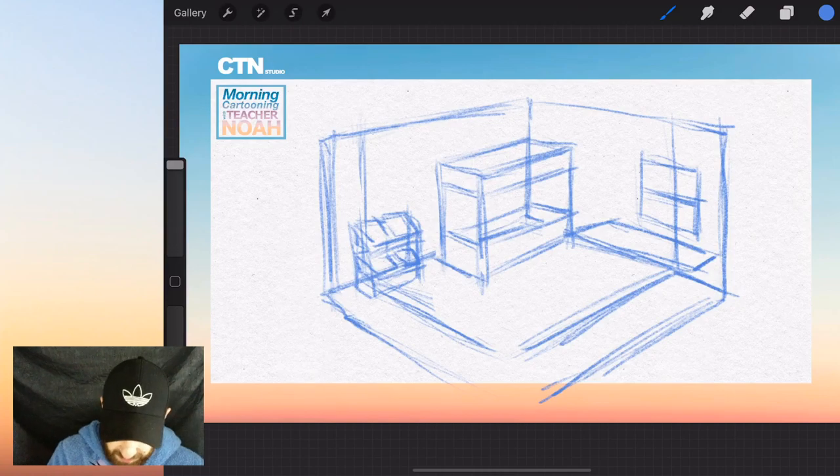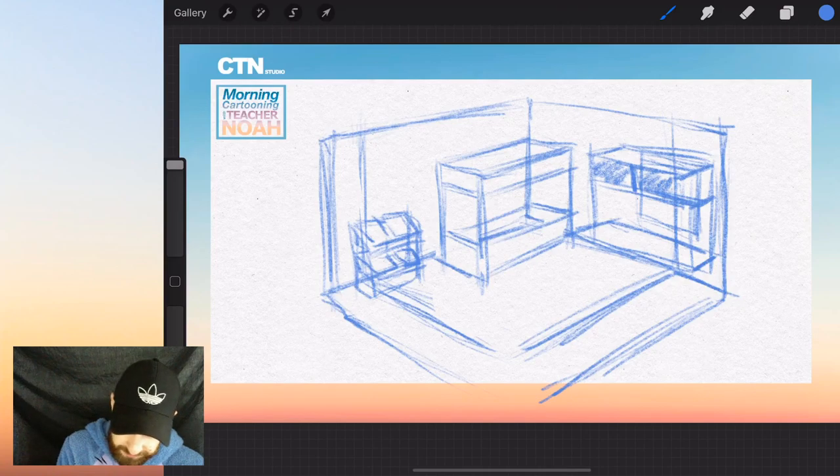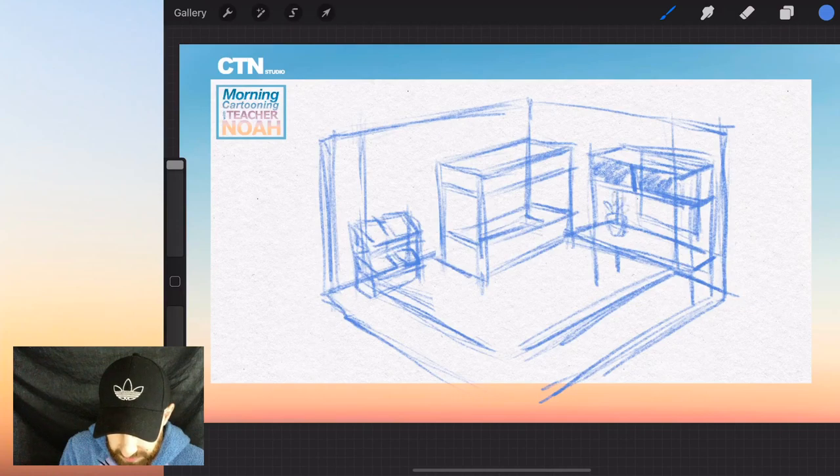Oh, you know what? I think I remember. It was a desk that had a top portion, so it covered part of the window. I forget if this was in just my bedroom growing up or if this was me and my brother's bedroom. This was like a shelf, yeah. Cool. I don't think I had a lot of plants growing up, but I'm going to add a plant on the desk anyway, because I think that would be fun to have.